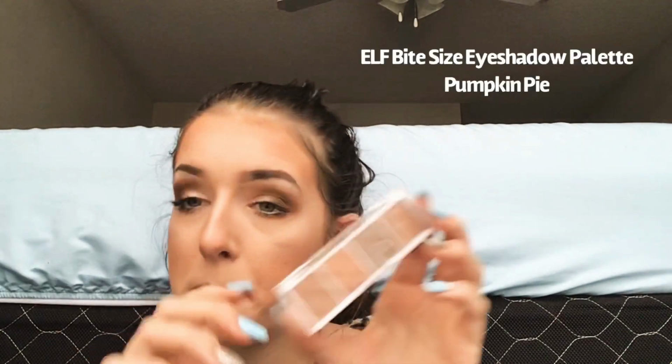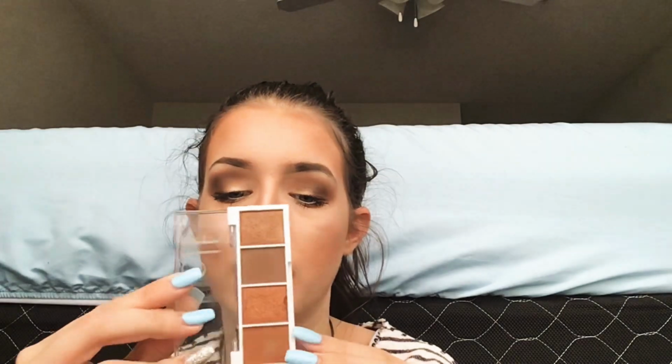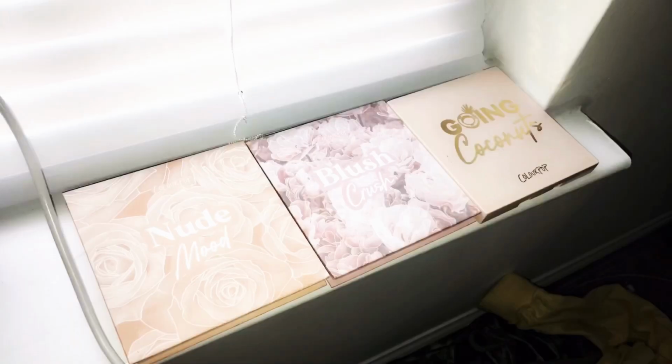This is the Pumpkin Pie palette, and it's so cool how you can use one palette for one eye look. Like, there's only four shades in here, but it all worked in one eye look. And so we got this shade is really, really cute. And then you've got this brown shade that's really nice. And then these two, I think my palette actually cracked sometimes. I don't know when, but it looks like it kind of cracked. But I love these little tiny palettes.